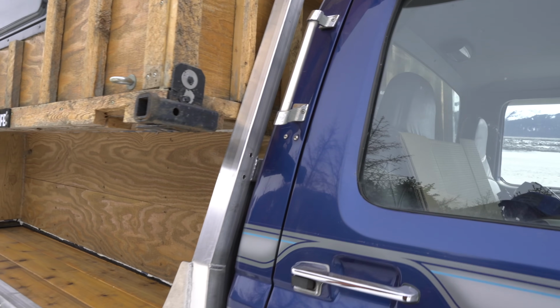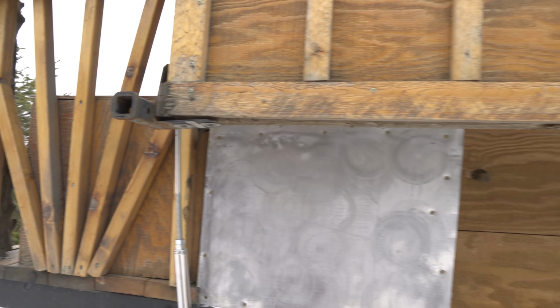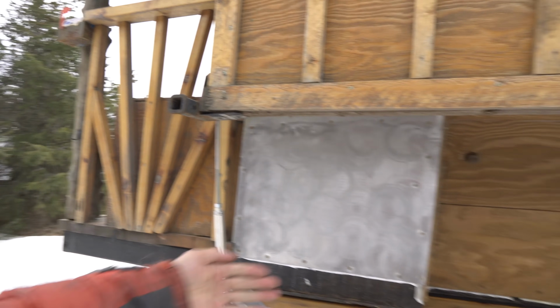To remove the truck camper, I've got these custom hitches that I welded up. You basically just insert the camper jack into it, and then you can jack the camper up into the air and drive out from under it.